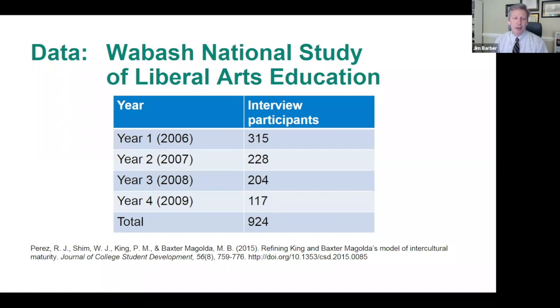And you can see in the table there that we started with a group of 315 students, and 117 of those students persisted for 4 years in our study, which was really remarkable. We collected a total of 924 interviews. Like I said, I was part of a research team. I certainly did not conduct over 900 interviews by myself, but was able to be a part of collecting and analyzing a number of those. And it was from analyzing a subset of those interviews that I developed this model of integrative learning.